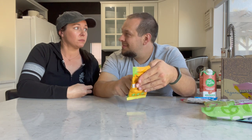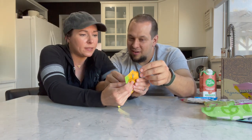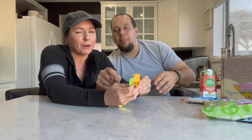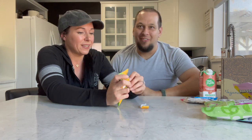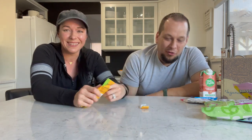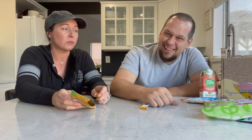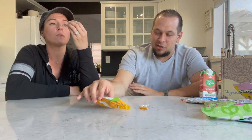I don't know. 70. No, that's for the package. No. Yes. One serving per container. I was like, I read it wrong. This ain't no croutons. I was like, whoa. Oh, man, that was mind blowing. This ain't no crouton. I was like, that's the most calorie dense gummy I've ever seen in my life.